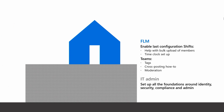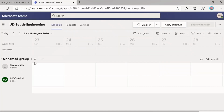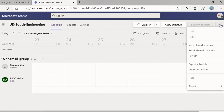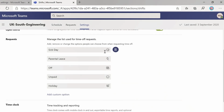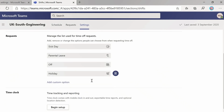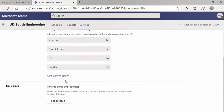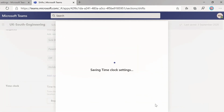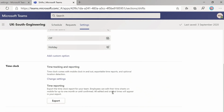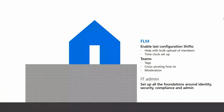And that's really things like the Shift tab. If we think about the Shift tab, there's a couple of things to bear in mind. So it's things like being able to help the manager with importing all the relevant people into the schedule, or even telling them how to configure the individual schedule. So things like maybe removing specific leave types, or helping them set up the time clock options that they can do at a schedule level, at a team level.